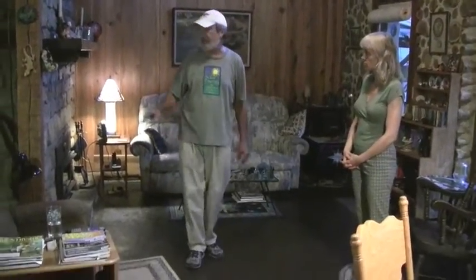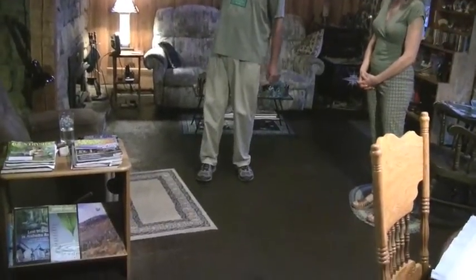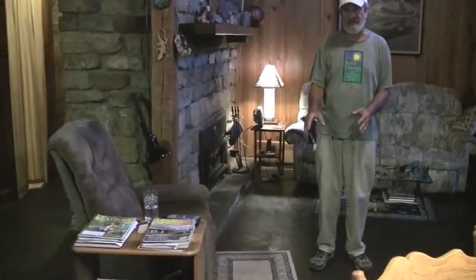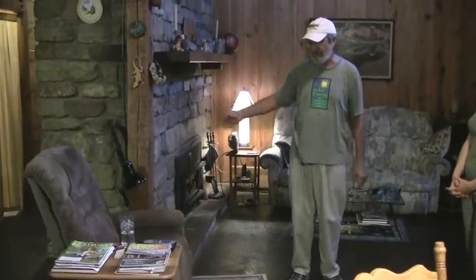The house is designed basically, this is a direct gain passive solar house. It's designed, essentially we're living in a solar collector with a lot of thermal mass in it. Thermal mass is materials that hold heat, gather and hold heat. So the floor, being a dark stained concrete, is excellent thermal mass. The stone fireplace inside the middle of the house is excellent thermal mass.